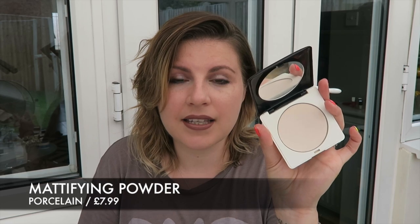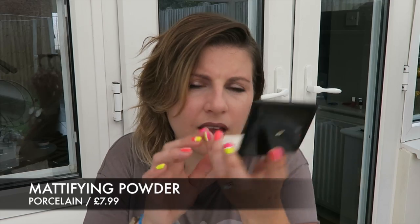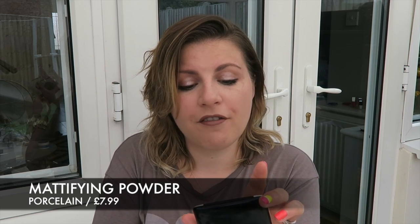This is one of the highs. This is something I've really enjoyed using. And this is, I mean, you can kind of see, I think, that I have gone down in the pan. It doesn't look like it, but I swear I have. This is Porcelain True Matte Finishing Powder. That is one of the things that I would definitely suggest you give a go if you're not sure.